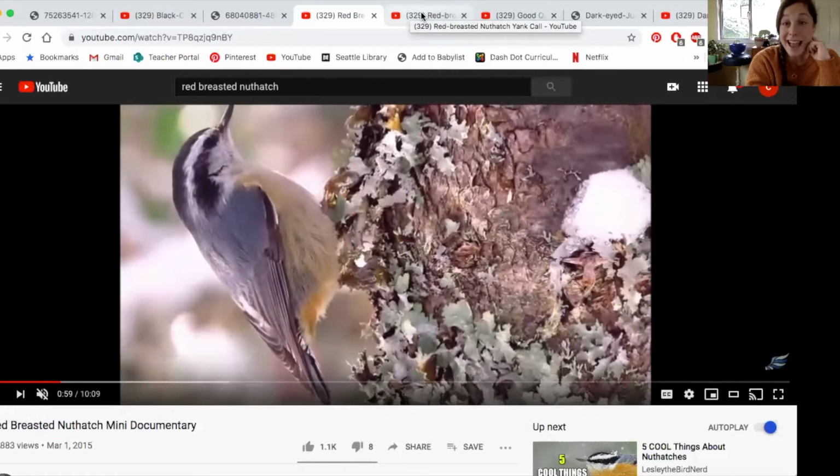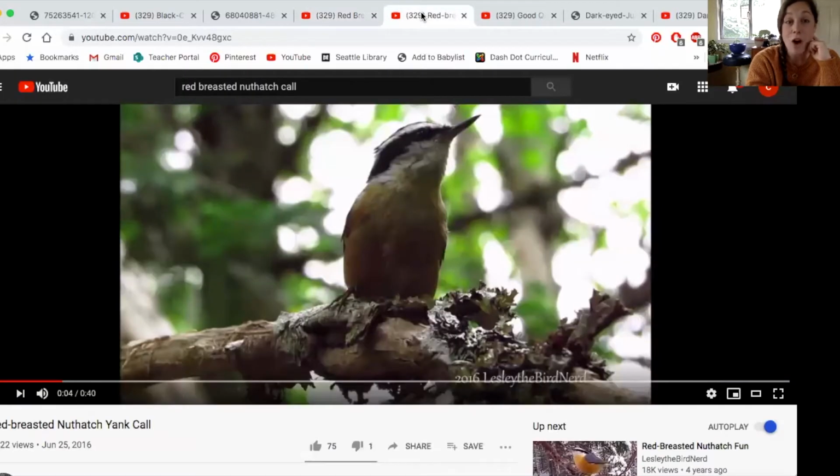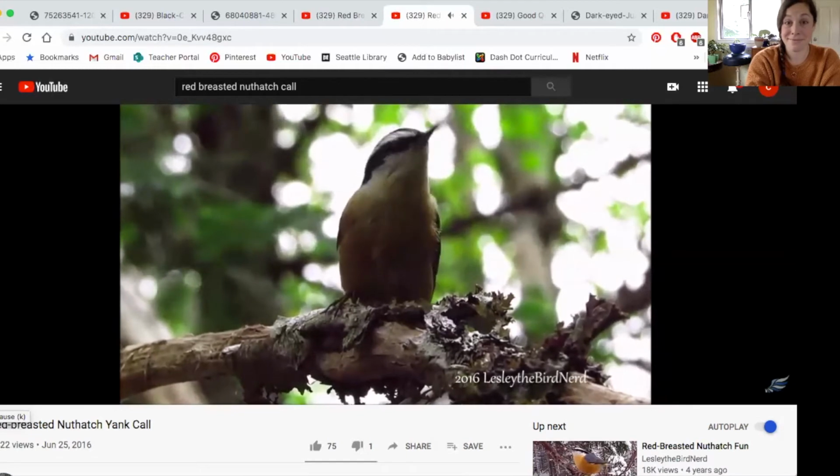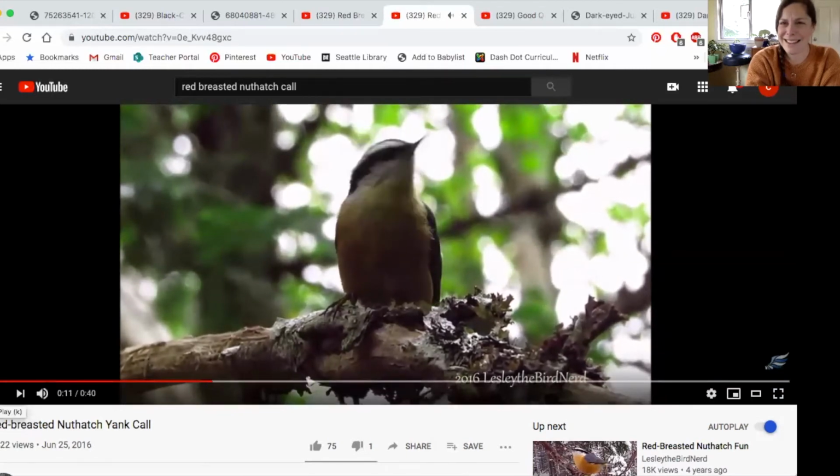All right, let's now listen to the nuthatch's call. The nickname for the way that its call sounds is the yank call. See if you can kind of figure out why it's called that. Doesn't it kind of sound like it's saying yank, yank, yank? Almost like it's a little toy car up in the branches of the trees blasting its little car horn. Beep, beep, beep, beep. Let's listen just for a few more seconds.